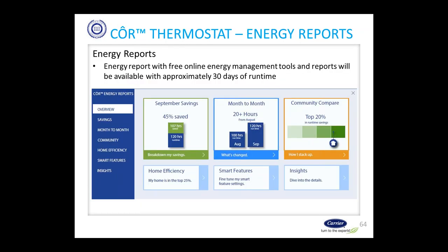The energy reports are the thing that's really different from the web portal versus logging in from a cell phone or something like that. So when you click on energy reports, down that blue screen on the left-hand side, you got all kinds of stuff you can look at. An overview, savings, month-to-month data. Compare yourself to other people in the same kind of community that you're in. See which of your smart features are saving you energy and stuff like that. So it's really cool and it's really detailed.